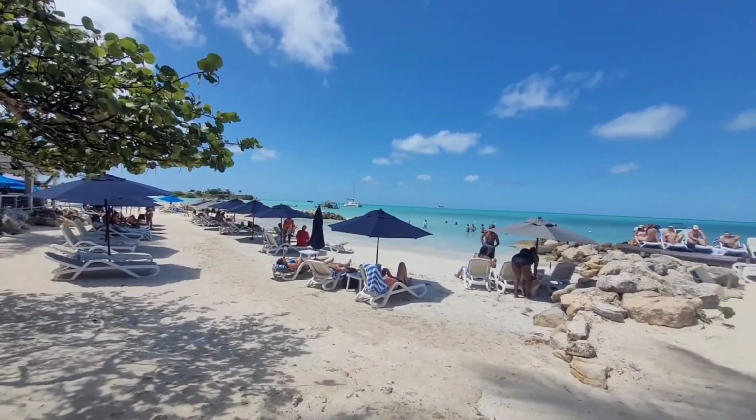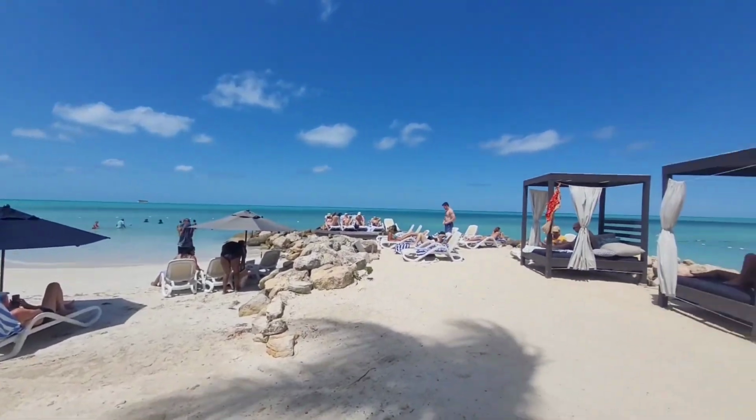Sit here on the beach. Yeah. I'm gonna go get in the water. We went totally rogue in Antigua, which is how the locals pronounce it. We pronounce it differently, and the locals said no, it's Antigua.